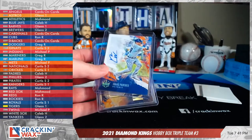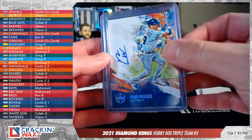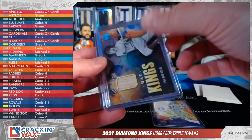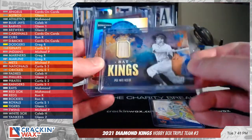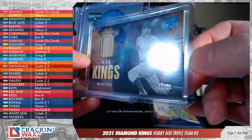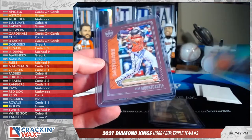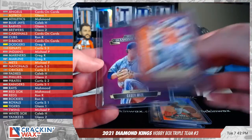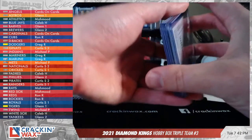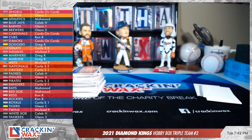All right, let's take a little look at a hit recap, and then we'll do instant gratification. Well, there's Isaac Paredes. This little drawing of an alligator eating a bear or something. I don't know. Pee Wee Reese, Bat Kings, Bat Sliver, Bat Chip, whatever you want to call it. Number 25, 12 of 25. That is what I call a Christmas serial number. Ronald Acuna downtown. Ryan Mountcastle, Plum Frame, and Casey Mize. Debut Diamond Kings Artist Proof, number to 49. Gosh, I hope so. It has to be. I'll go to Baseball Reference and we'll find out.